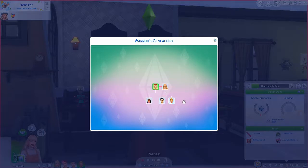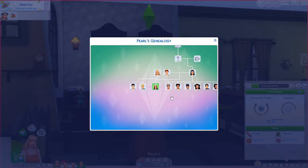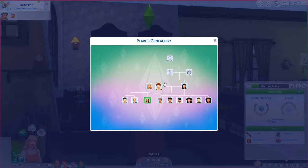But Warren, who is Pearl's dad, so now Courtney is married to her aunt's baby daddy, because Holly is Angelina's sister. So now she's married to her aunt's baby daddy. And they haven't had a kid yet. I don't know if they will. That's up to MC Command.